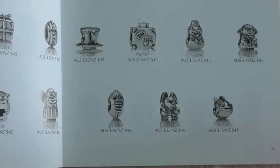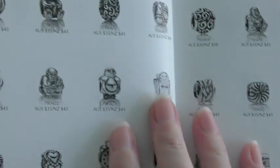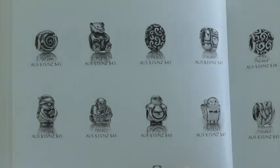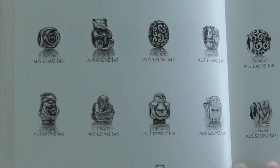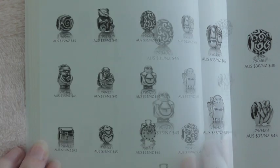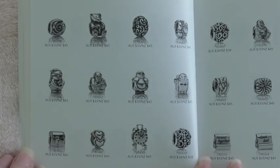This would be good for Easter. Cute little bunny. I almost feel like these pictures are so big that I might zoom out again. There we go, so we can get the whole book in the shot.